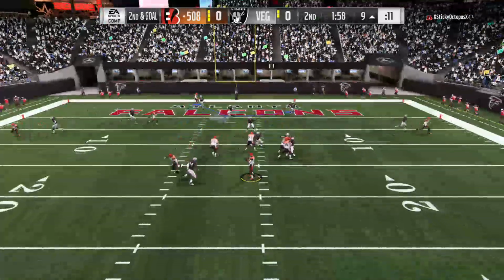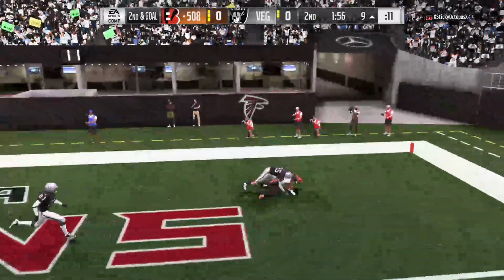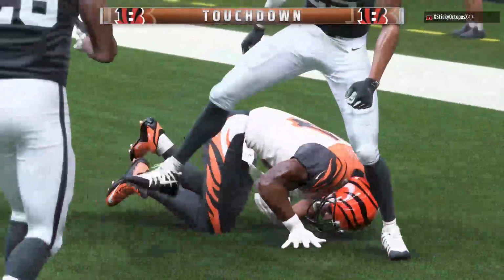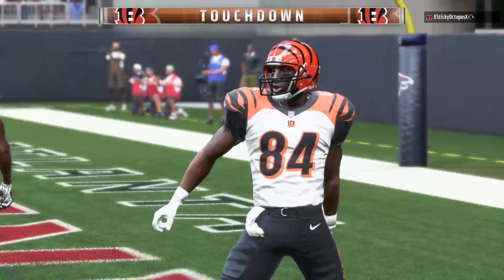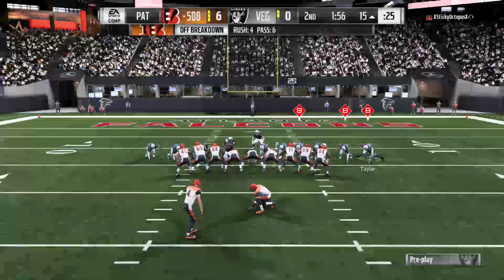Working out of the gun, Michael Vick. And he's got it. Touchdown, Bengals. In for the score. And the Bengals are in for 6.